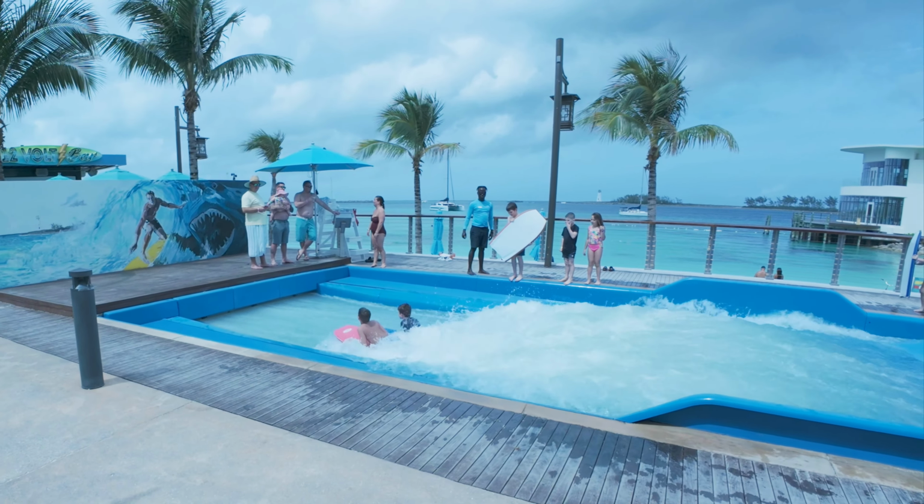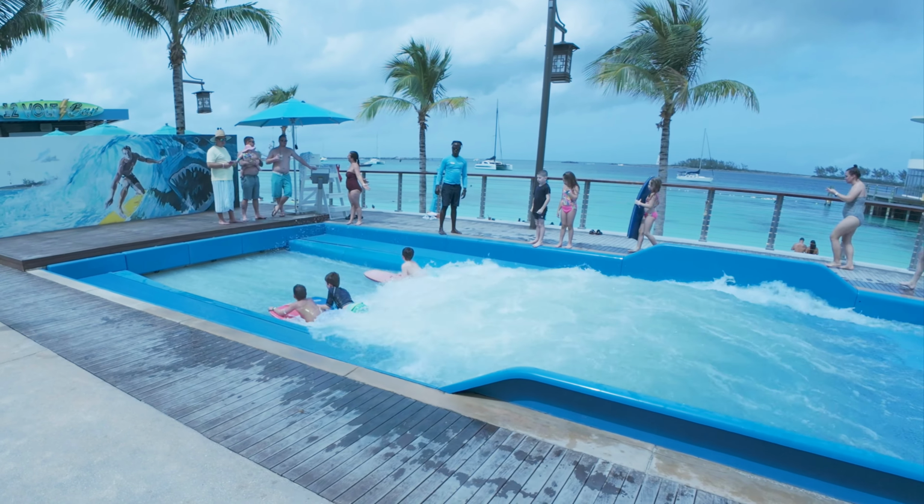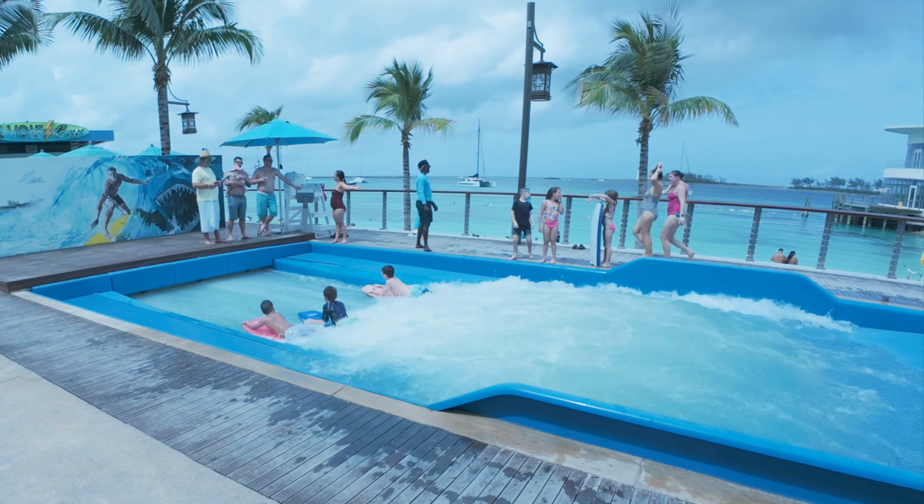They also have what I call the Flow Rider Junior. My daughter really enjoyed jumping in here on a boogie board and riding some waves.